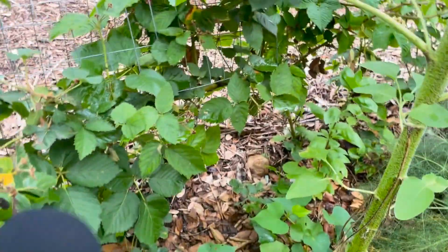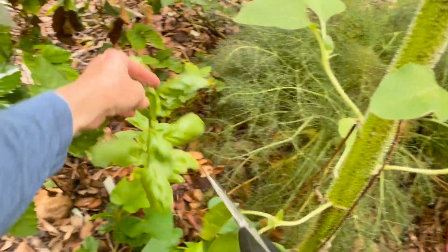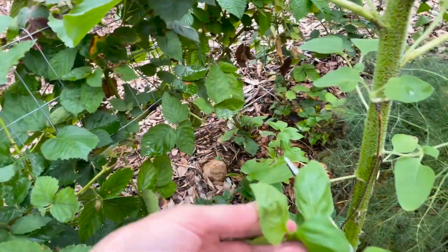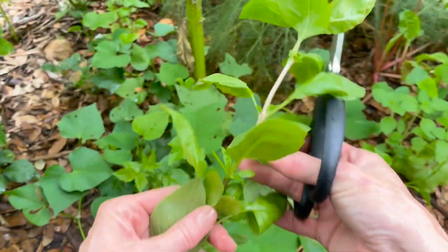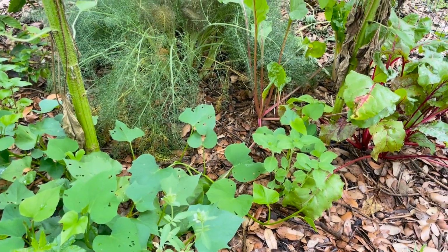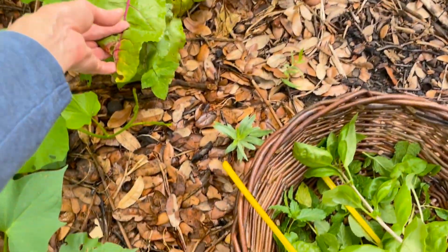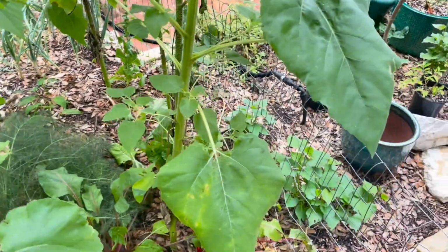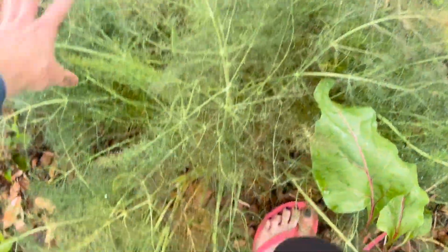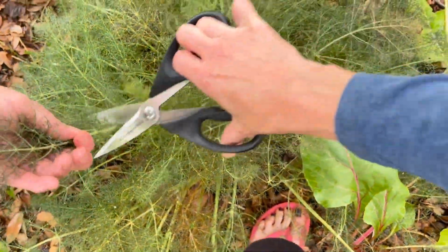More basil back here. And obviously you can use basil for cooking, but I also love basil tea. So I'm gonna make a lot of basil tea. And what else? The beets are still growing. I've got more Swiss chard. Okay, let's go into this little jungle here. We've got bronze fennel. I'll take a little bit.